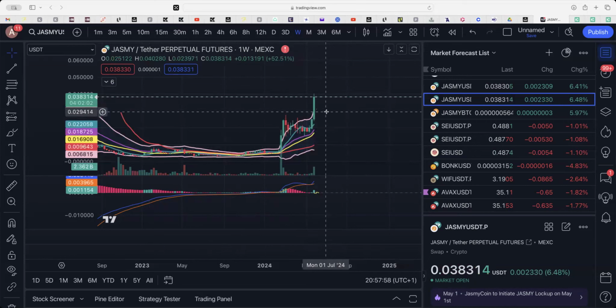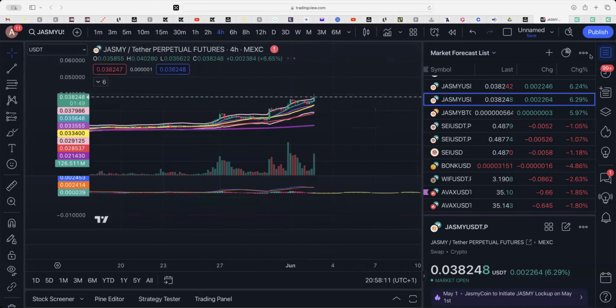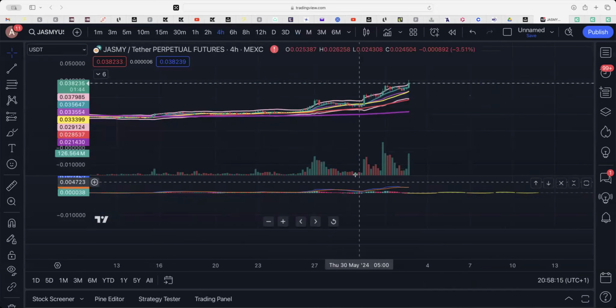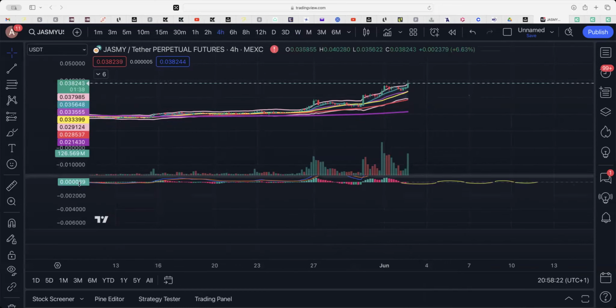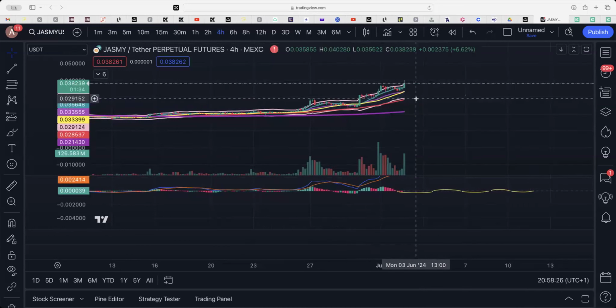At the very least, a pullback to the 3-1 area, 3-2, 3-1 area on JASMY. So a short here down to 3-1, 3-2, not bad at all. If you go onto your 4-hour chart, again, is a very beautiful pattern which has been formed. Volume is declining, price is going up. That's a really good sign that you're going to reverse as well. So I do expect it to pull down at the very least to somewhere there.